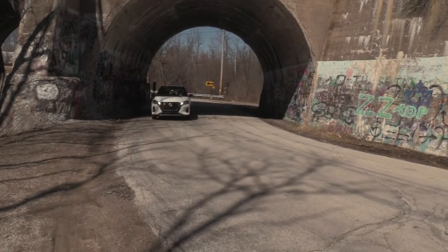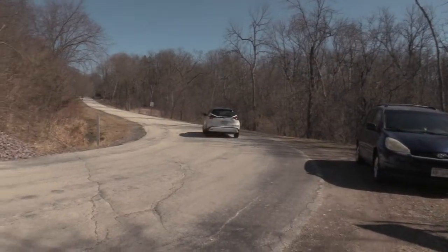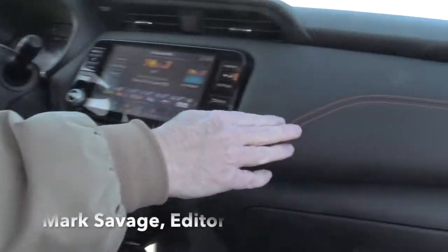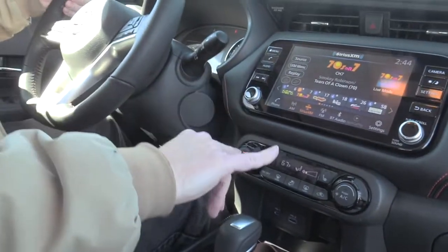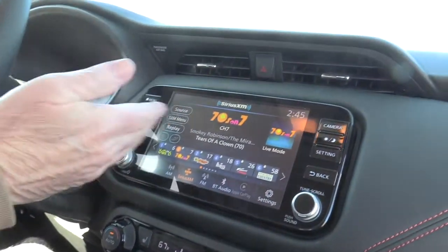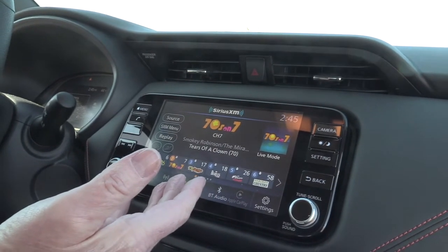All right, so we've got the SR model here, and again, part of the value is that we've got a leather steering wheel, a flat-bottom wheel, which I like. We've got contrasting stitching there. Got leatherette seats and contrasting stitching on the dash and on the seats. That's nice. We added the option package here to give us the heated seats and the heated steering wheel, so that's nice. And then up here, a really nice screen. There's an 8-inch screen in here, a 7-inch in the very base car.